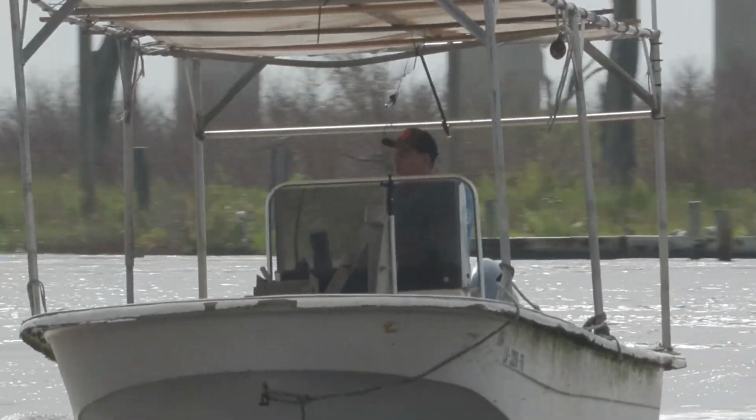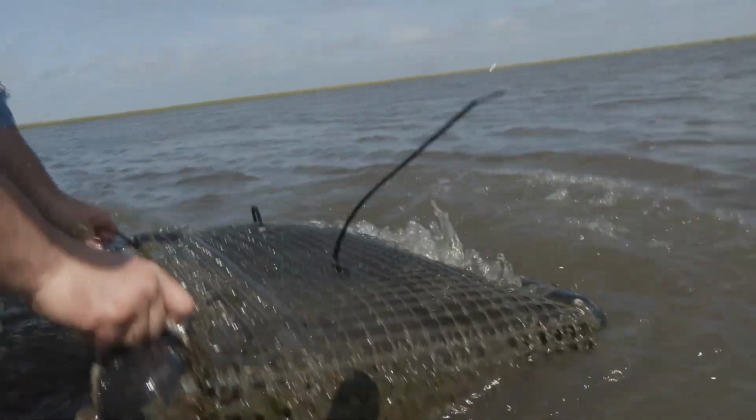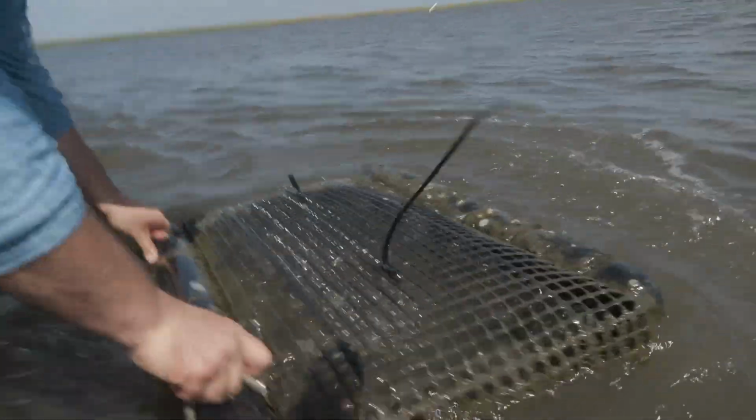Petrie is relatively new to oyster farming. He was a nurse in California before coming back to Louisiana for this life. While he's new to it, as a member of the Houma Nation, he's actually returned to his roots. Growing up exposed to the fisheries, it always stayed a part of me. My great-grandfather was a traditional medicine man, and so he used plants and herbs to heal the sick along with prayers. And the plant knowledge that we have goes back thousands of years.